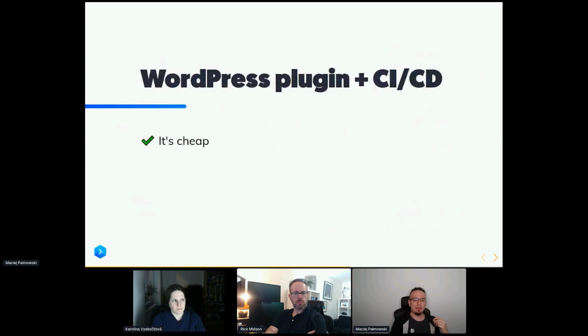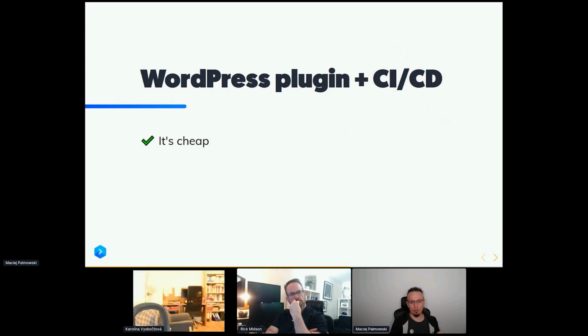And this approach can be cheap because all the plugins are free. WP CLI is free too, and almost all the CI/CDs should have a free tier. For example, I was using Buddy for free for WP Alls for a year, and it was really enough.